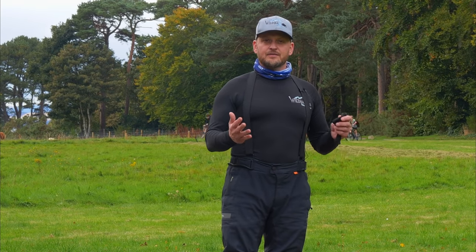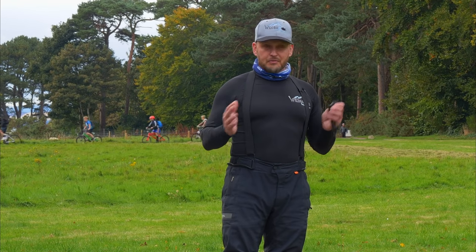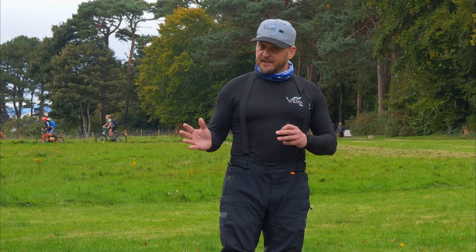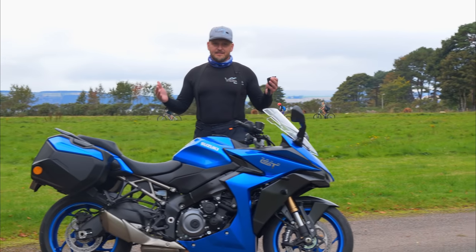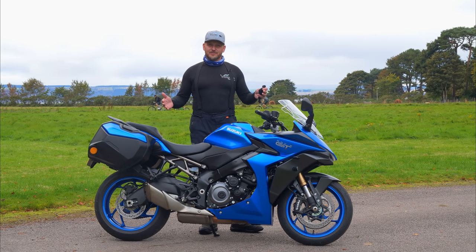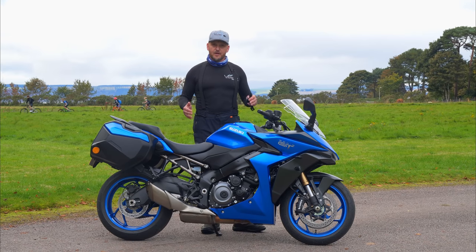I've just spent the last 2 days riding around the Scottish countryside on a brand new machine, and I want to show you what it is. Come and have a look. This is the brand new Suzuki GSX-S1000GT. It's my kind of genre, it's my kind of bike. As soon as I saw the press pictures of this bike, I knew I had to have a go on it. It looks absolutely amazing.